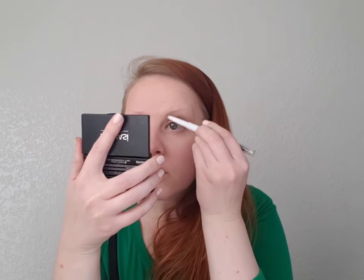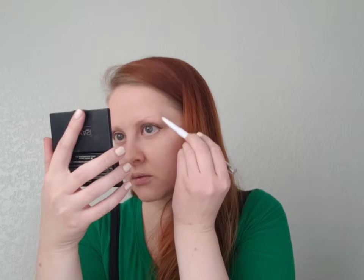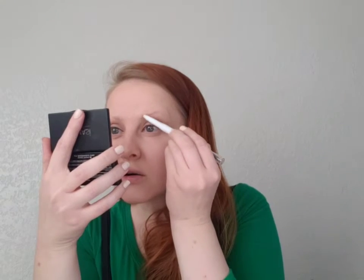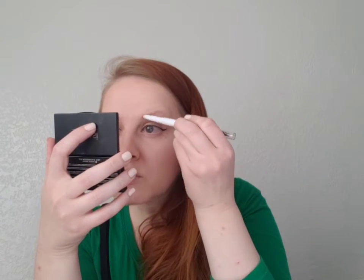All right, so we're going to do brows. Right now I am using a little e.l.f. pencil. It's just working really well for me right now. We're just going to go in. So I have very, very sparse brows, and the ones that I do have are very, very light. So they're just kind of complicated, and we just have to fiddle with them a little bit. And that's okay.